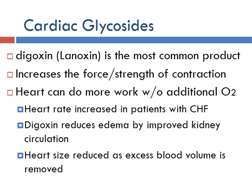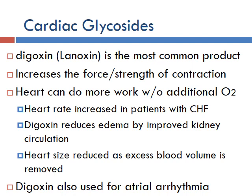Cardiac glycosides are the most common product, and the prototype is digoxin, also known as Lanoxin. It increases the force and strength of the contraction. The heart can actually do more work without additional oxygen, so this makes the heart more efficient. The heart rate is increased in patients with chronic heart failure, so digoxin helps by reducing edema, improving kidney circulation and dumping fluids. So the heart size is reduced as excess blood volume is removed. Digoxin is also used for atrial arrhythmias, and we'll talk more about those in a moment.